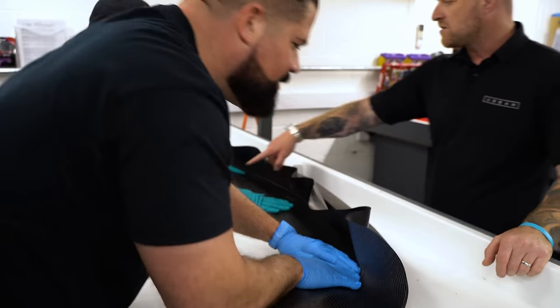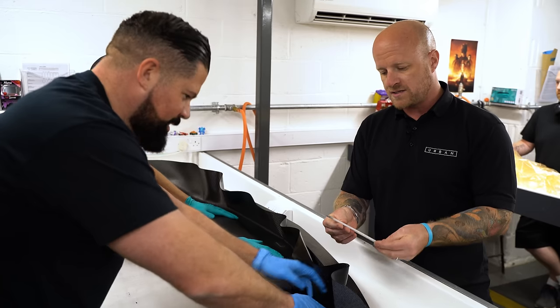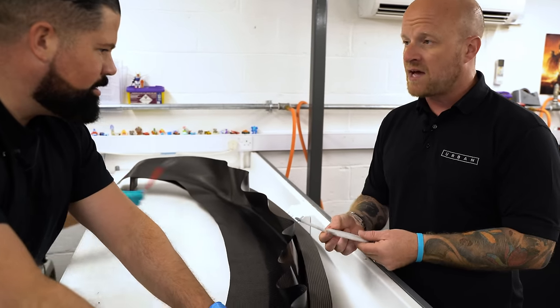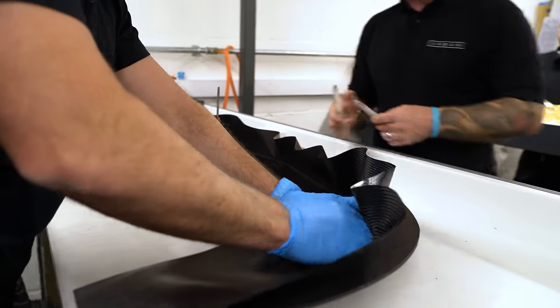So we've got here some sticks which we'd use to get into tight spaces and radiuses, which works the material instead of fingers. All sorts of pushers. And these are all made by the guys. They make their own tools because they know what they want to use. It's that sort of skill set.